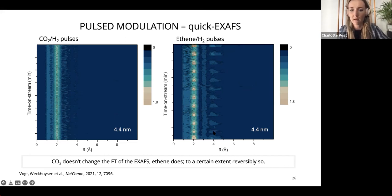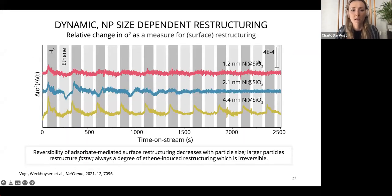We start in hydrogen, pulse ethene, hydrogen, ethene, hydrogen, and so on. Very interestingly enough, we don't see this feature appearing and going away for CO2 hydrogenation. We do see it for ethene hydrogenation, and this is at 4 angstroms. This is the second coordination shell of our average absorbing atom. That means that there is more and less periodic structuring that is repetitively occurring. So we can see our particle restructuring, disordering, ordering, breathing and relaxing, let's say. And that trend is reversible. It restructures depending on the adsorbate that is exposed.